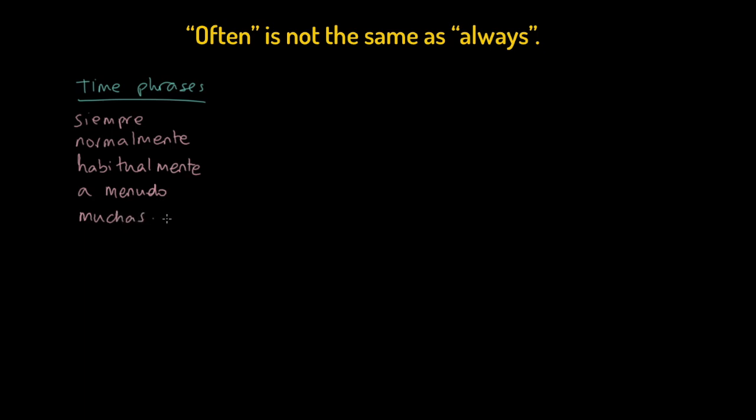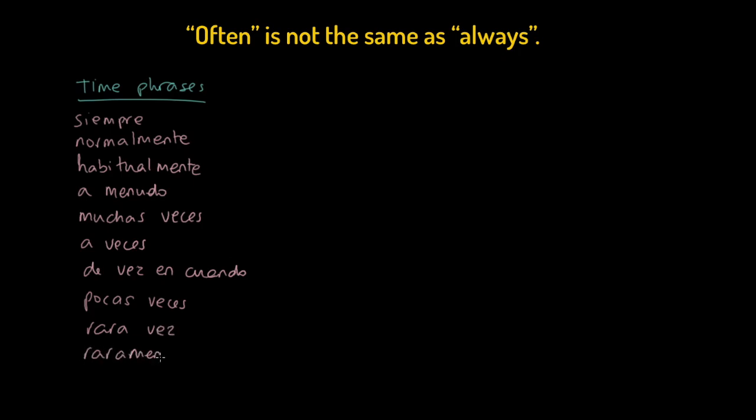I also have, for example, muchas veces, many times. Or I could say a veces, sometimes. Or I could say de vez en cuando, every now and again. Or pocas veces, few times, not that often. Or rara vez, rarely, also possibly raramente, also rarely. Or I could have nunca, never.